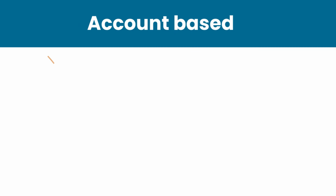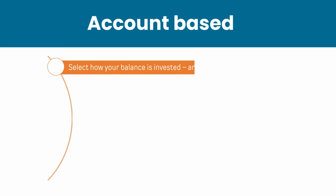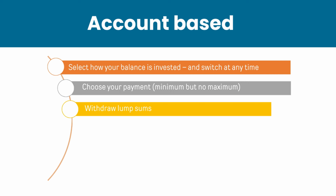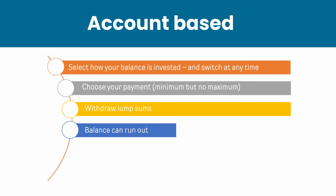In an account-based income stream, you have an account balance and you choose how that money is invested. You withdraw a regular income that must be at least a minimum amount, but there's no maximum, so the income level is very flexible. You also can withdraw a lump sum whenever you choose, and that comes out of that account balance. When your balance runs out, that means there is no more income. So there's no guarantee that the product can provide you with income for life.